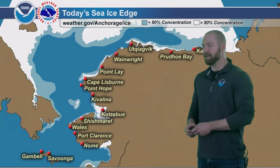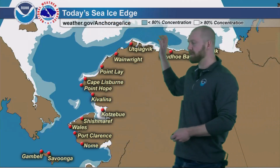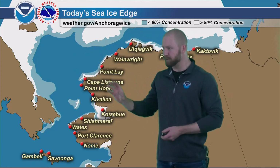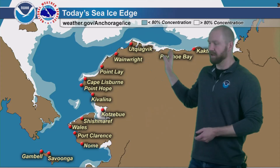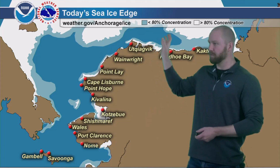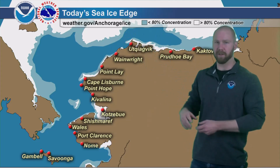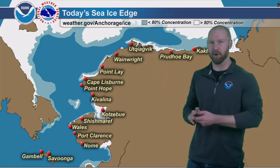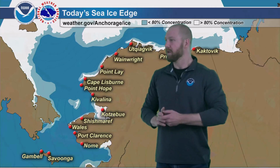We'll start off taking a look at sea ice across our offshore areas. As you can see, there's still plenty of open water across much of the Alaska coastline. Some shore-fast ice is starting to develop and thicken across the immediate coast. However, we do expect that there will still be plenty of liquid water offshore over the next several days. The strong winds are going to keep things fairly open across much of the North Slope.